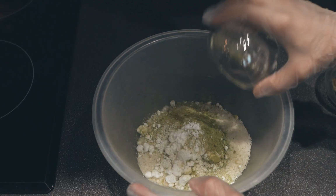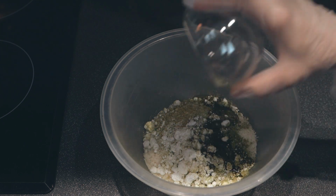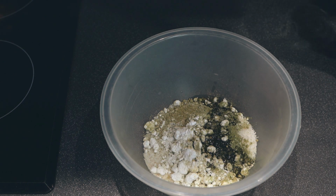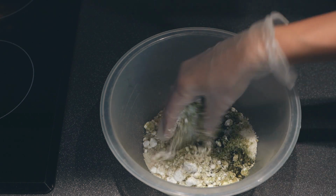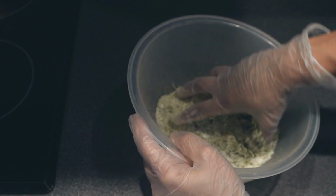We're just adding all the ingredients together, literally no specific order. You can do whatever you want here. And now we're going to mix them. This is already smelling too good.